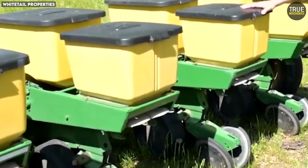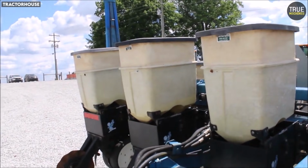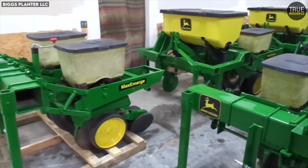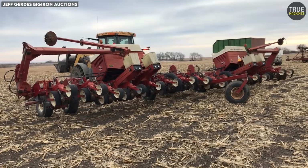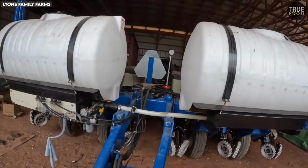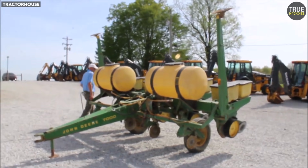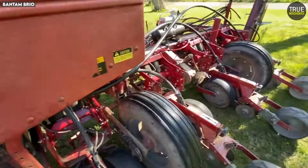The 1980s was the golden age of mechanical planting precision. Manufacturers had perfected the art of seed metering, depth control, and row spacing without relying on electronics or computers. These seeders featured bulletproof mechanical systems, simple hydraulics, and components you could repair with a wrench instead of a laptop.